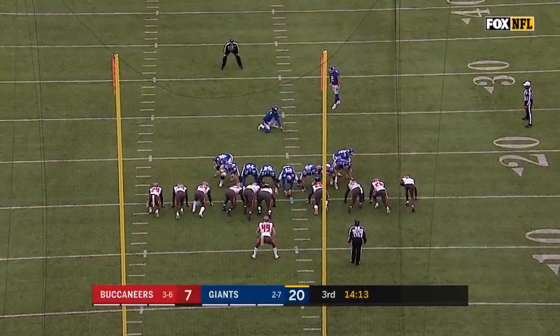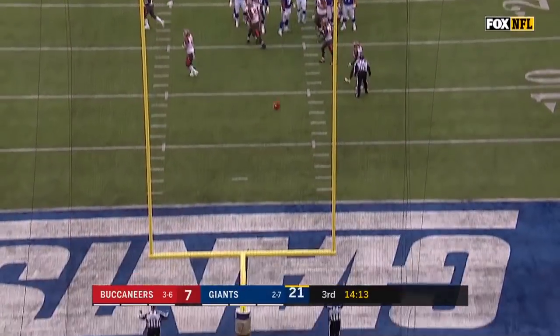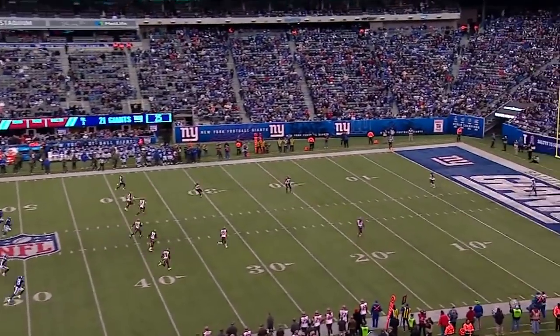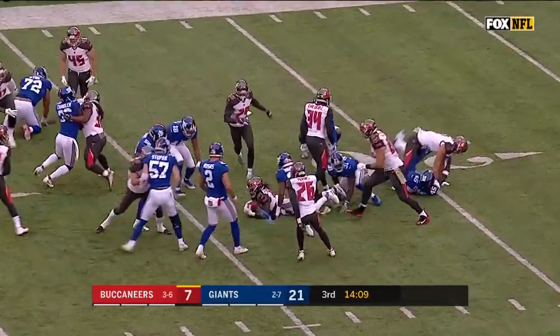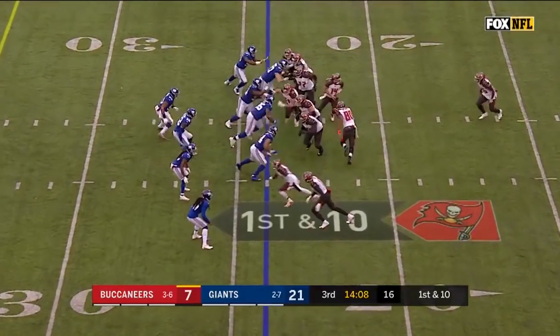Scored a touchdown. And they do indeed confirm it. And no matter. That's a third career interception return for a touchdown by Ogletree. And you know, he's at -10 now in interceptions.